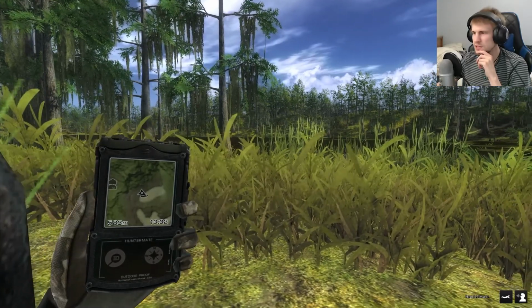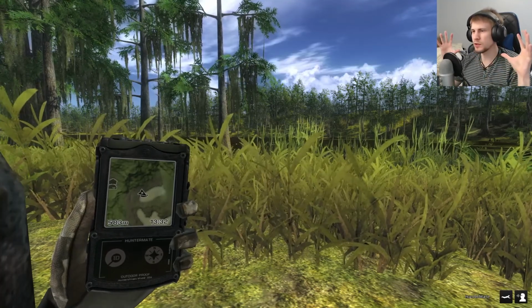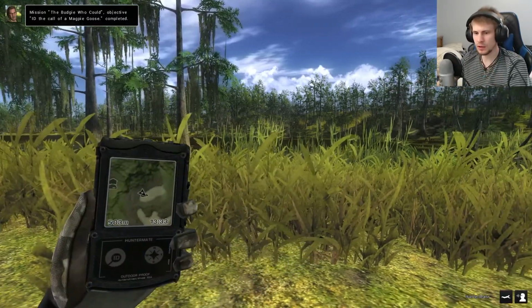I'll just wait a little bit and see how this goes, because, again, the mission can roll over, but this is also a lot I'm picking up and just getting into one area. Okay, so... Oh, shoot.